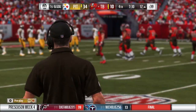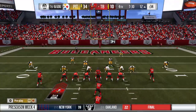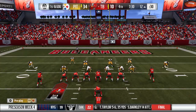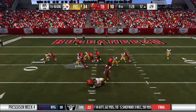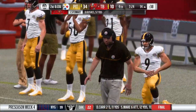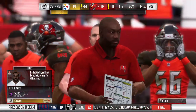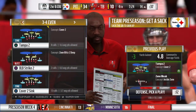A terrible spot for a holding call as they'll try again, but now from further back on 1st and goal. Here we go. 3-19. Now a handoff. This is Stewart. And that one blown up quickly as he's going to be stopped before he could even get started. That'll set him back with a loss of 3 on the play. And that'll make it 2nd and goal.